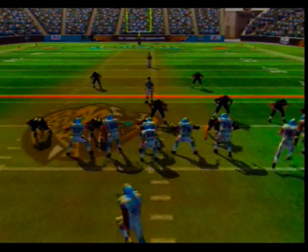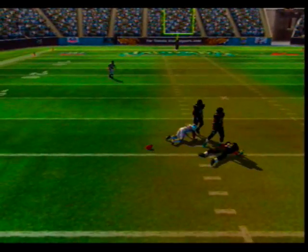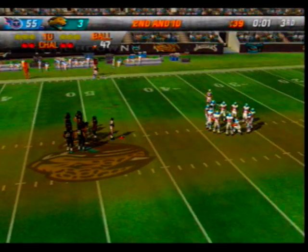The Titans line up in trips bunch. With the pass, it was tipped. Great position and great reaction made that play happen. Fitzgerald with the coverage.